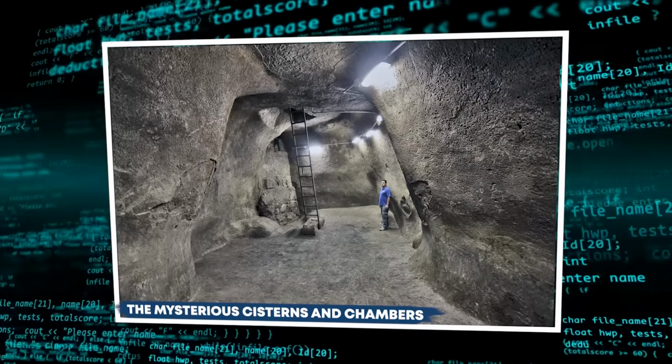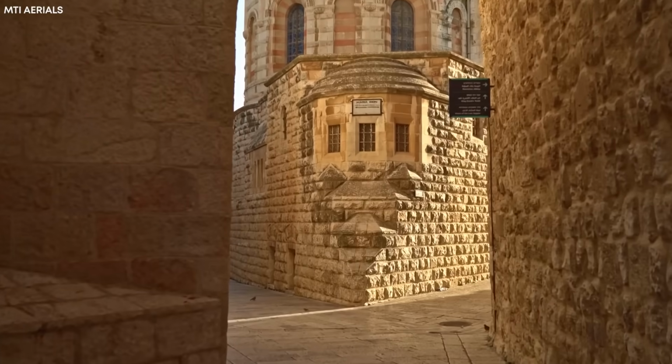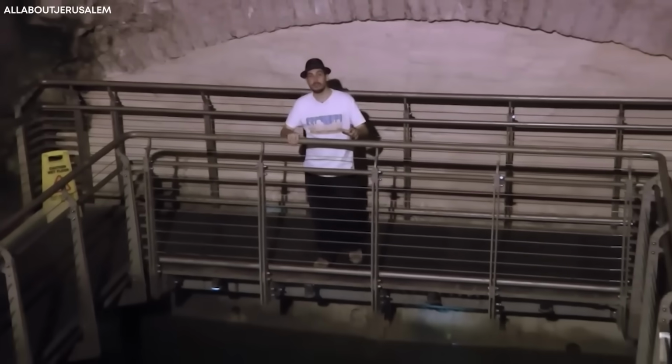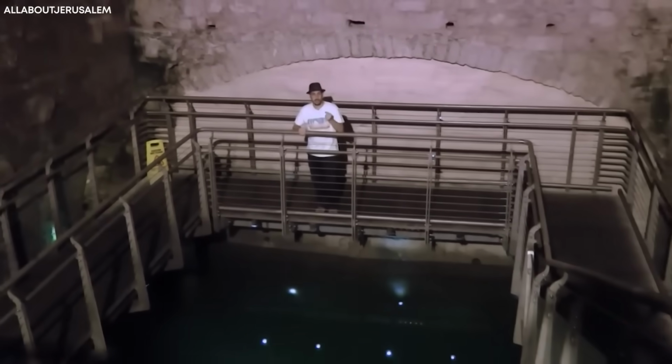The mysterious cisterns and chambers. Beneath the Temple Mount lies a hidden world of vast underground cisterns that are rewriting our understanding of ancient Jerusalem's engineering and urban planning. These chambers, originally designed to collect and store rainwater for the temple complex, are monumental in scale. The largest, called the Great Sea, could hold over 2 million gallons of water, enough to sustain a city of 50,000 people for months.